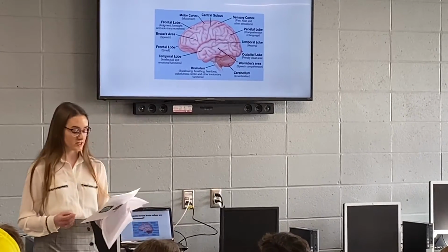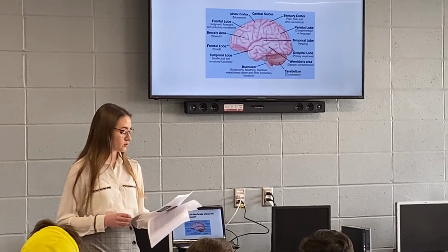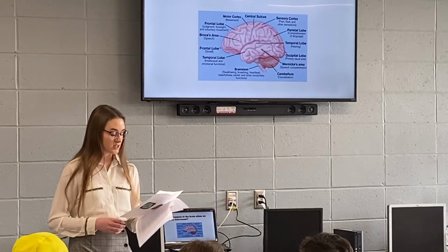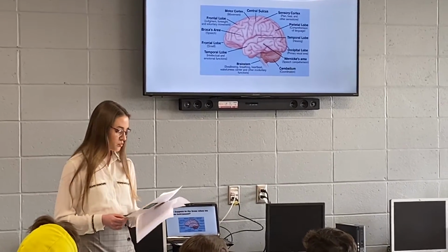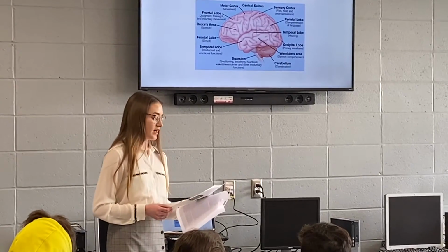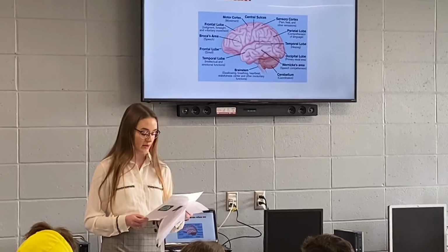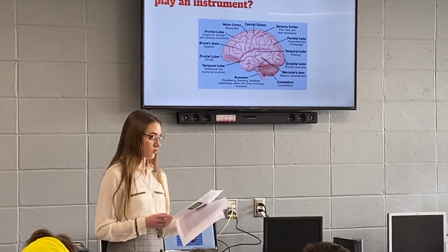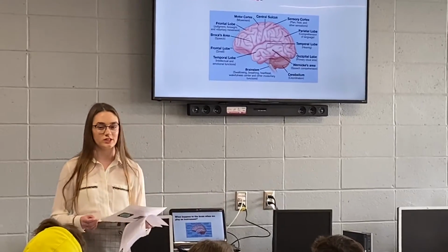The brain isn't just affected while playing an instrument, however. Playing an instrument can produce long-term changes in the brain, such as improved coordination, memory, and learning processes. Since the brain doesn't fully develop until age 25 and develops rapidly during elementary school years, having the neurological crossfit that playing an instrument provides is especially beneficial to children.